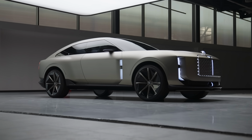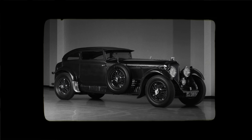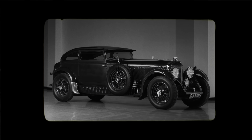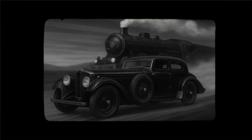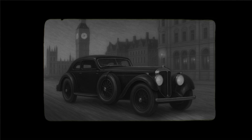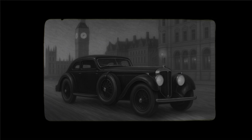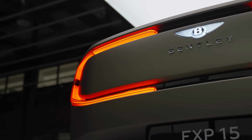The EXP 15 is inspired by a mythical Bentley Speed 6 coupe wearing a 3-seater body by Gurney Nutting. It was nicknamed Blue Train after its custodian, Bentley chairman Woolf Barnato, raced against a locomotive, the famous Le Train Bleu, from Cannes, arriving in London before the train even reached Calais. An admirable feat in an admirable car, which has given birth to the EXP 15.